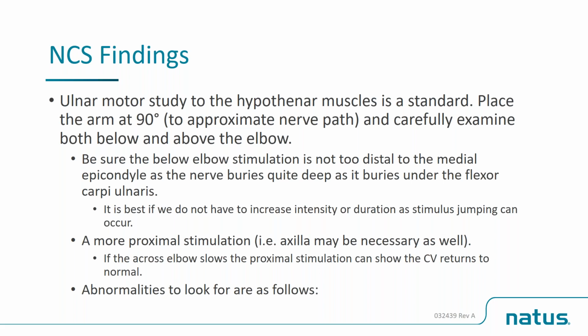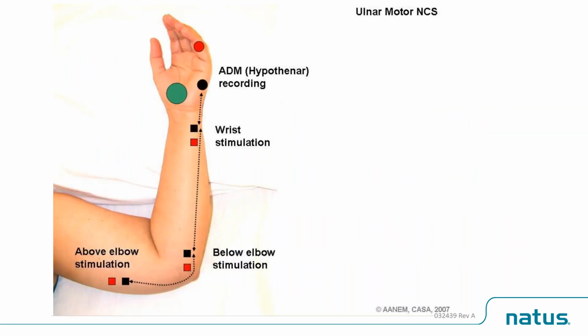And then sometimes we move on proximal. Certainly if the conduction velocity across the elbow slows, but the morphology stays about the same, you might want to move up to the axilla to show that it speeds back up. And this is especially true if you've got a low amplitude all the way down, if you've got that Wallerian degeneration where the axons are dying back all the way down to the distal site. So some of the things we look for, there's the picture.